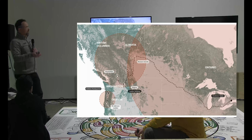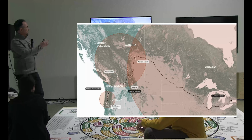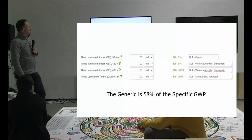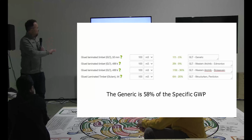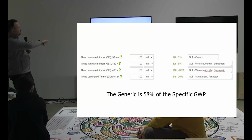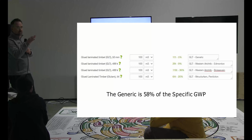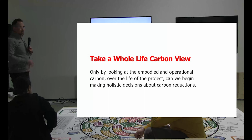So, a few years later, she had specific EPDs for where the wood came from, and here's a view of some of the sources of that project, from BC into Alberta and even the state of Washington. And there are really big swings as a result. The generic at the top had about 17 tons for 100 cubes, and the actual suppliers were almost 10 times that in one case. So a tree is not a tree, it's where the tree is cut and dried that matters, not where it's grown. And the last point to make is that whole life view.